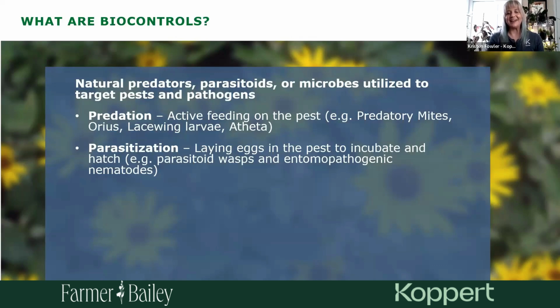It's laying eggs in a pest that incubate inside of that pest, and then they hatch out. So the insect pest becomes a host species for the biological control. Mostly these are parasitoid wasps and entomopathogenic nematodes. That word I can say, that's a fun Scrabble word.